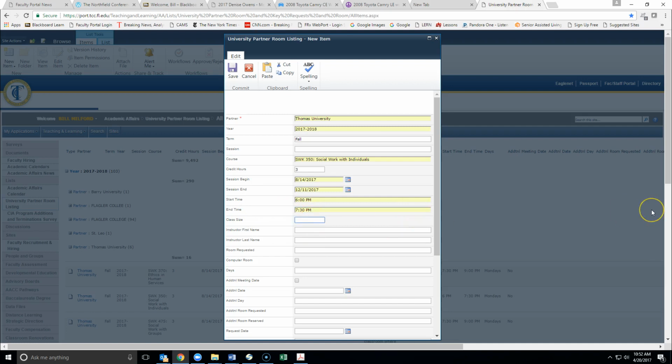Class size, generally those classrooms can hold up to 25, so I usually put 20 or 25 in there. Put your name in. This is what Delphine is going to see when people go to collect keys. If you're collecting keys for all your instructors, then you're going to want to put your name in here for all of the classes. If the individual instructors are going to collect keys for themselves, then their name should go in here.